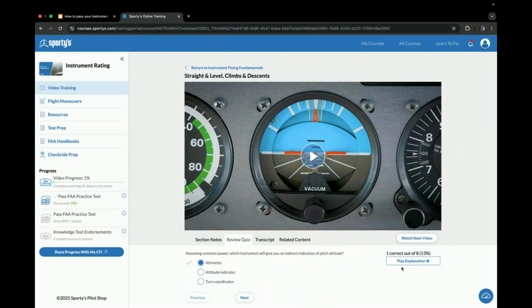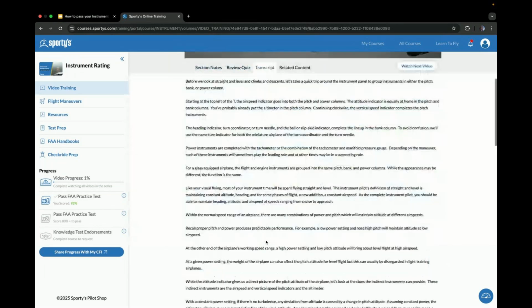Use the play explanation button. You'll see that at the bottom right. So what that will do after you answer a question incorrectly or correctly, it'll take you right to the point in the video to learn more about that topic. So you may not do that every time, but it's a good way to learn more about the questions you answered incorrectly, jump back to the video to the respective point and watch that training again.